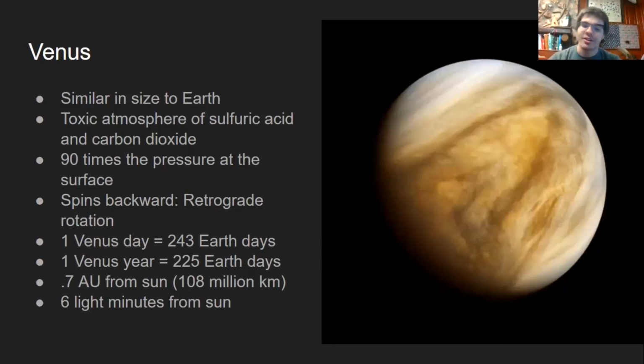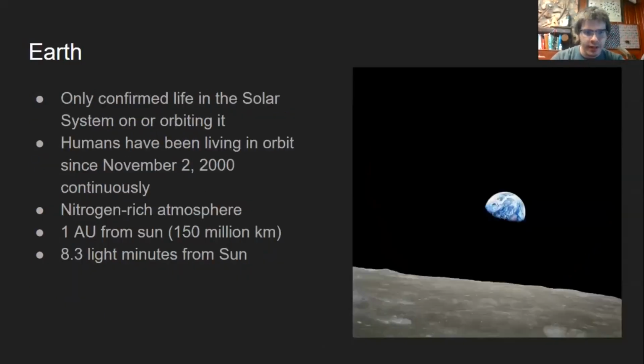1 Venus day is 243 Earth days, but 1 Venus year is only 225. So it actually rotates around the sun faster than it comes to a complete rotation in a day. It takes about 6 minutes for light to reach it from the sun, and it is about 7/10 of the way between the Earth and the sun.